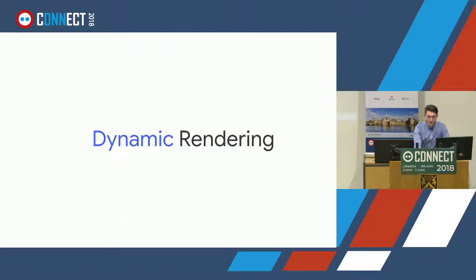And for dynamic rendering, if you decide to implement it, our recommendation is to add a new tool or step in your server configuration, as in a dynamic renderer itself.